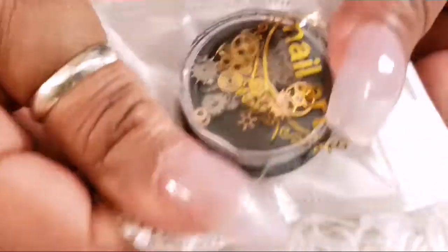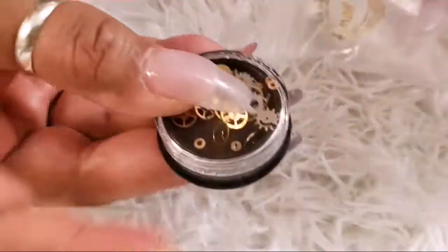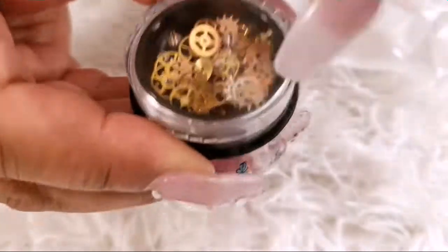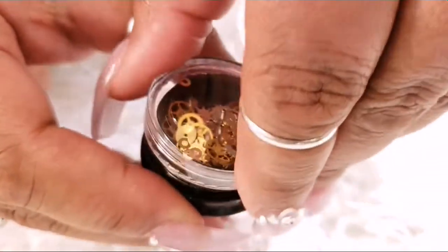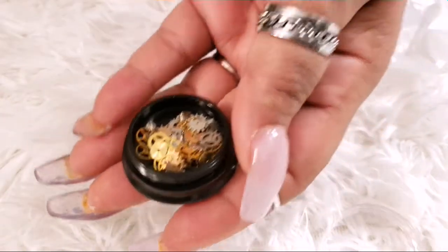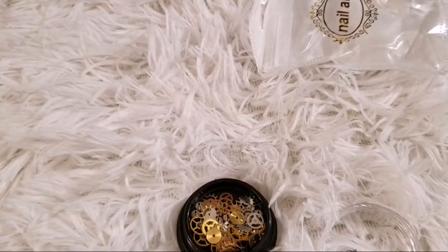So I purchased this one also because I thought that maybe some of the pieces would be a little more 3D. So I'm trying to open this one because I'm hoping they'll be a little more 3D. Yeah, they are. These almost look like actual pieces for a clock or a watch because there's one in here. Let's see if I can grab it with a pair of tweezers. I better put my glasses on because I can't see anything little like this.